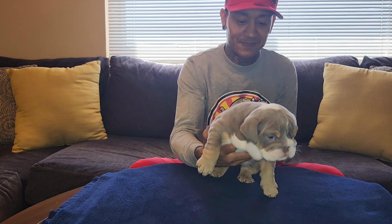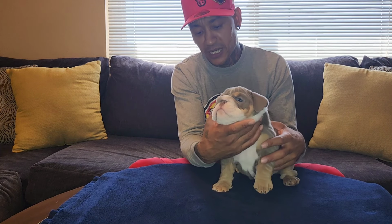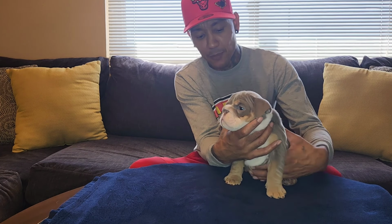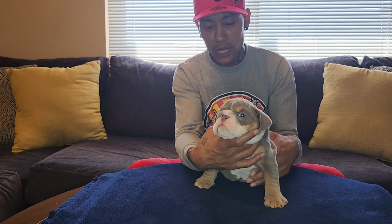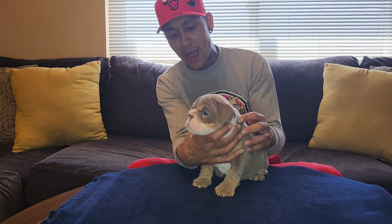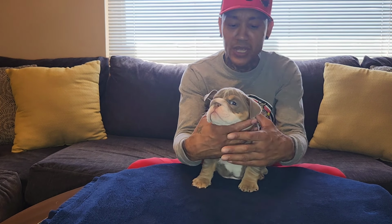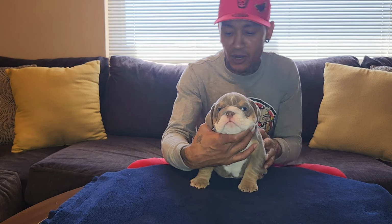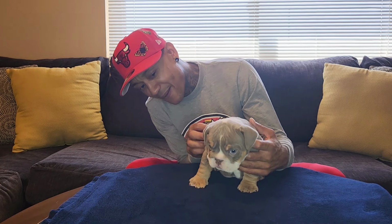Sit down, mama. Look at this girl right here. Beautiful, beautiful structure. Just an all around top quality mini English Bulldog. And she's not going to be that big at all, because her dad, Maui, is super duper small. But look how beautiful this girl is right here.